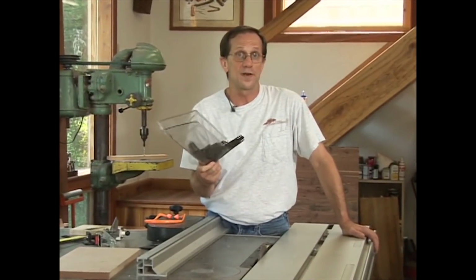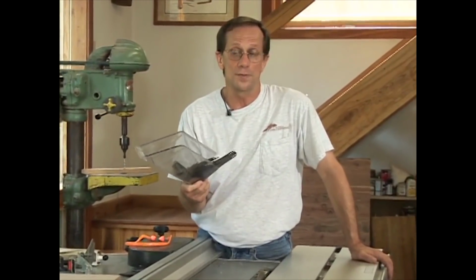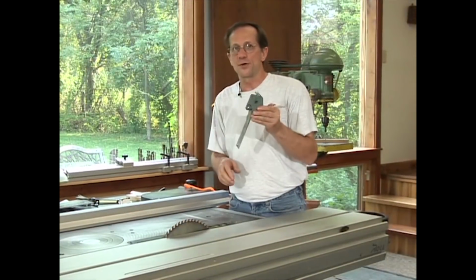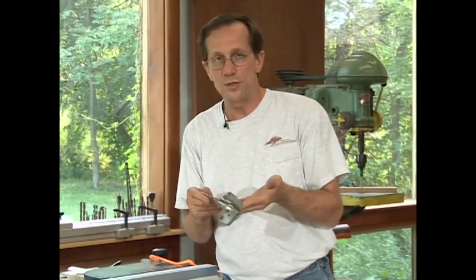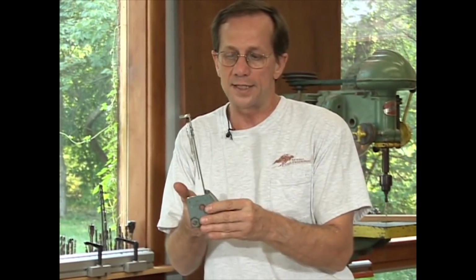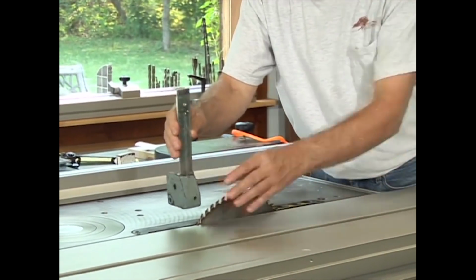It certainly does prevent kickback, even though it may not be the most convenient tool to use. The real stopper of kickback is the splitter or riving knife. In terms of splitters, we have fewer choices than we do overarm blade covers. This one I used for years. This is called a disappearing splitter made by Delta. Basically, the splitter sits behind the blade, and this whole assembly attaches below the table.